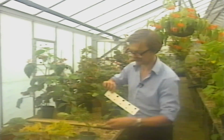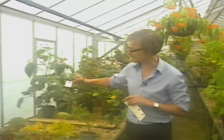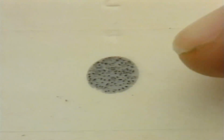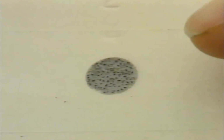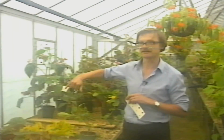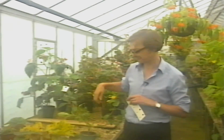You buy a strip and you tear this off and then hang it up on your plant. The parasites are in this area here. There are lots of little black parasitized scales stuck on there. Within a few days of placing this in your greenhouse, the adult parasites will emerge and they'll start laying eggs in the immature stages.